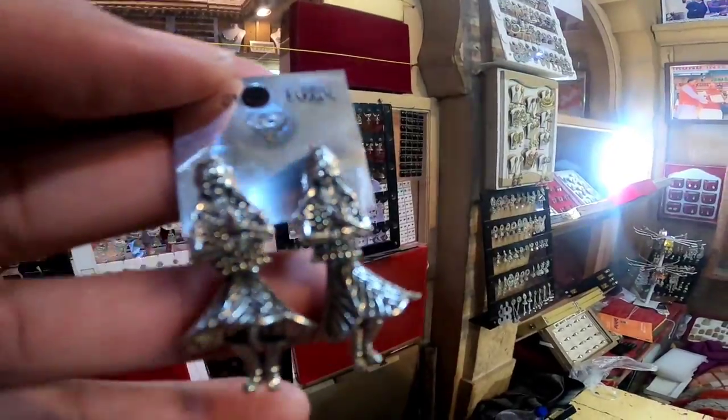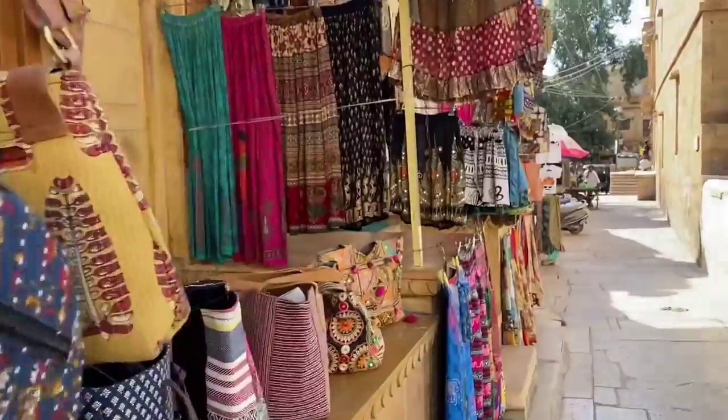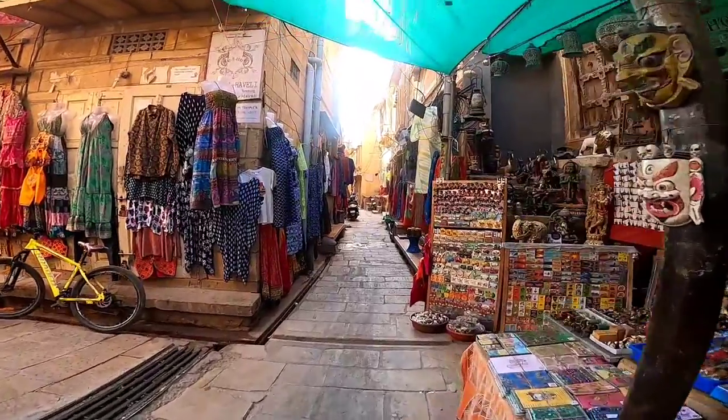Also, keeping the cultural trend of the region, the various arts and crafts shops, namely, clothing, cloth, show pitch, idols and ornaments shops built inside the fort provide a pleasant atmosphere.